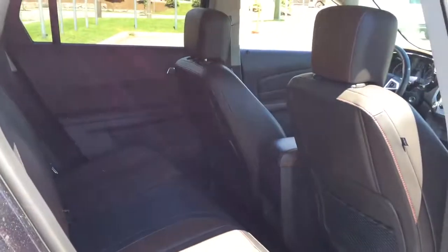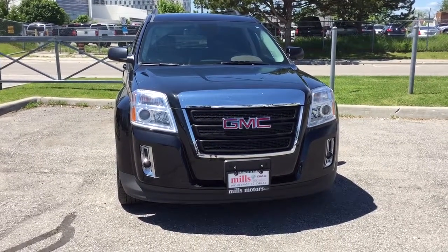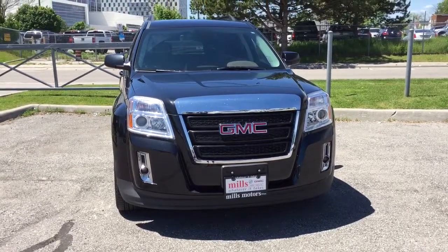And once again, I mentioned that this cargo cover was removable. You just have to pull the end like that, and it comes out of the wall. And you just have to do it on both sides. Super easy. And I'm just going to lift this seat back up and return to its full seating capacity. Super easy. There's your final look at the 2014 GMC Terrain SLT-1 in the black exterior.